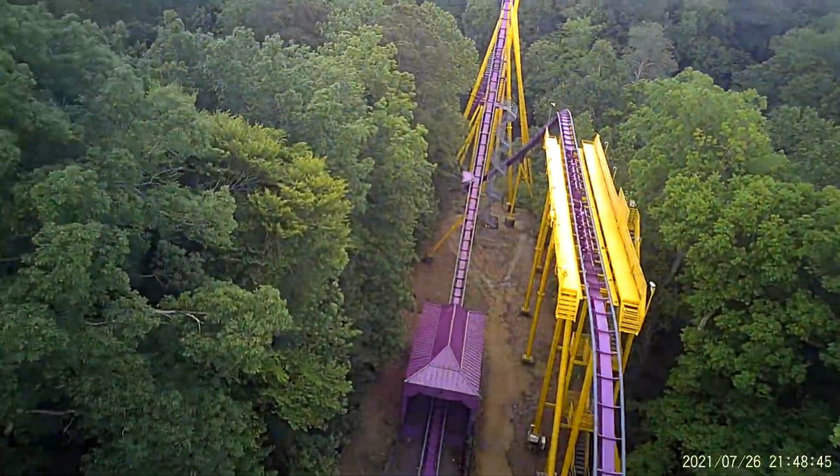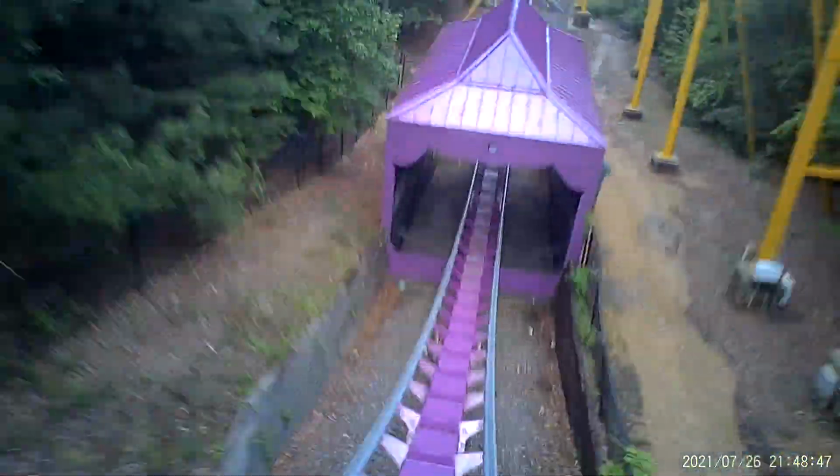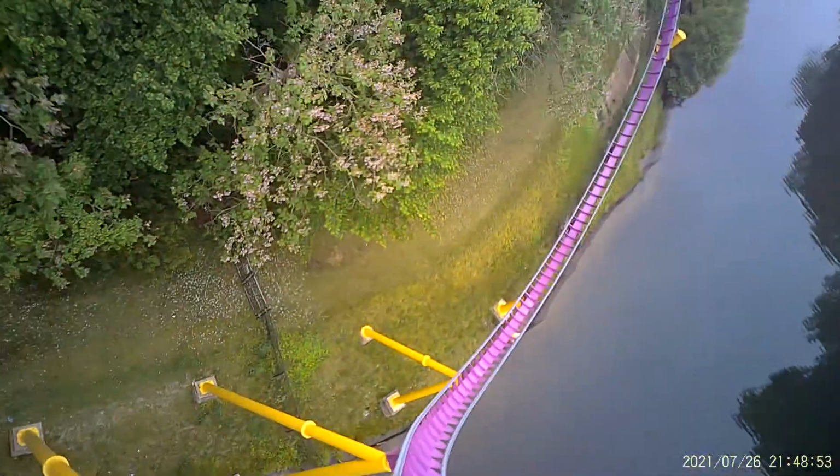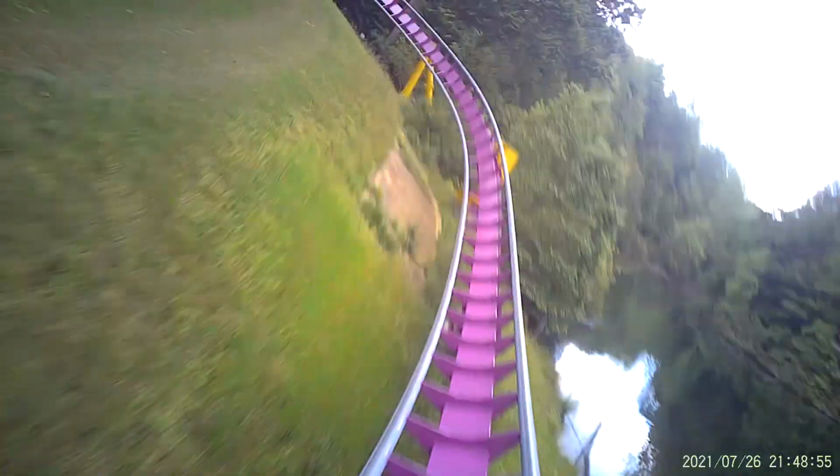I would truly love to see that. They don't need to do a whole re-theme or anything, just add some trees and stuff, add a little bit more nature. Alright, so now in 2028, I'm gonna add some more animals.